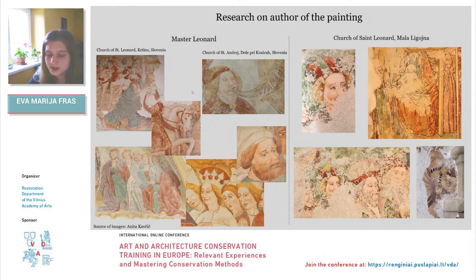The softness of the draperies is much better constructed than from the previous authors we saw. The lines and the formation of the draperies, the softness of the transitions from the darker to the lighter parts are very smooth. We can also see some similarities at the horse's head. Here we could almost say that the horse in Mala Ligojna is even more precise and constructed better, but unfortunately the greater part of it was lost. So when comparing the horse, we have to rely on the incisions that remained in the wall.